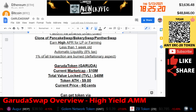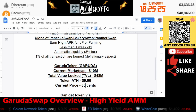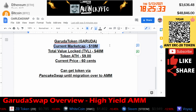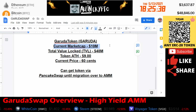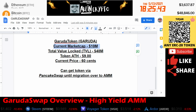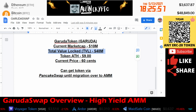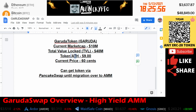1% of all transaction fees are burned, so there's a deflationary aspect to the token, even though there's an unlimited supply. The token is called Garuda. Current market cap is just about $10 million. So it's still a new project. I believe it peaked at one time at 12 or 14 million when the token very first launched, and there were a lot of people hyping in. But the total value locked currently is about $48 million. So it's still new, but there's enough in there where you feel a little bit of security behind it. The token all-time high was $9.